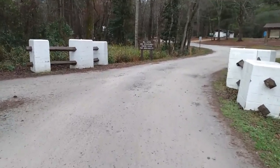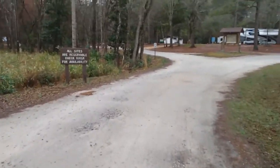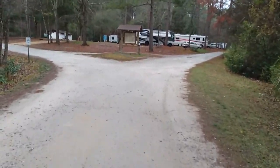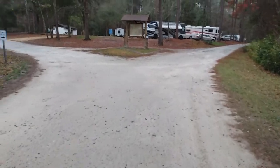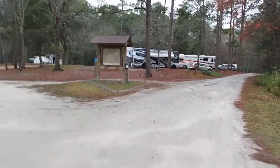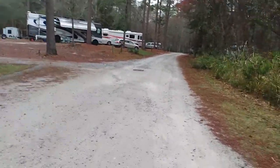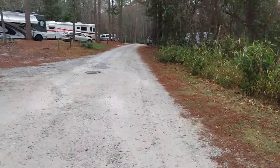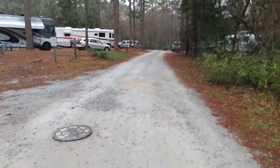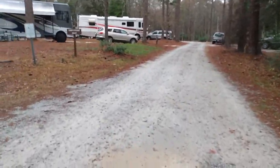Okay, so coming into the campground, you can only go one way. Campground is a figure 8, basically. Site 1 here on the left is a host site. I'll just be commenting on whether a site is private or not, and anything else special about the site, but I really won't be talking about things that you can see online.